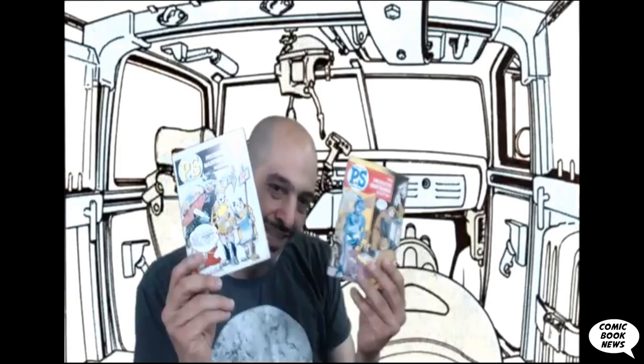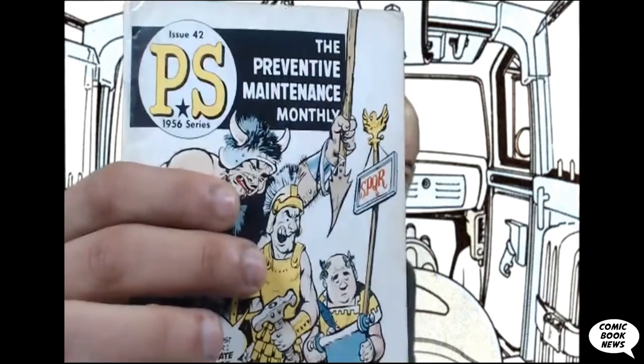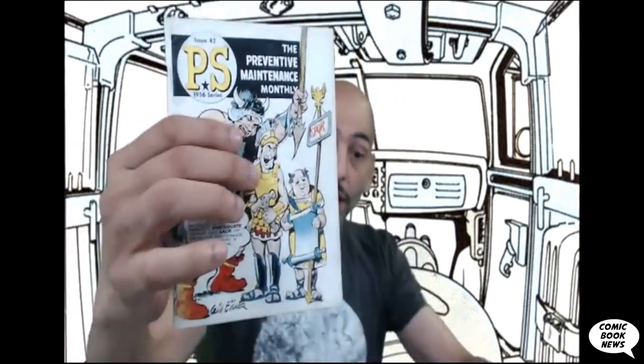The other thing is, I found something I've been interested in for years. Did you ever see PS Magazine? No. This was Preventive Maintenance Monthly, a comic magazine about maintenance procedures drawn by Will Eisner. Well, I didn't know it was named PS Magazine, but I know the Eisner work. It's been collected in a hardcover book that collects some of it. Excellent.